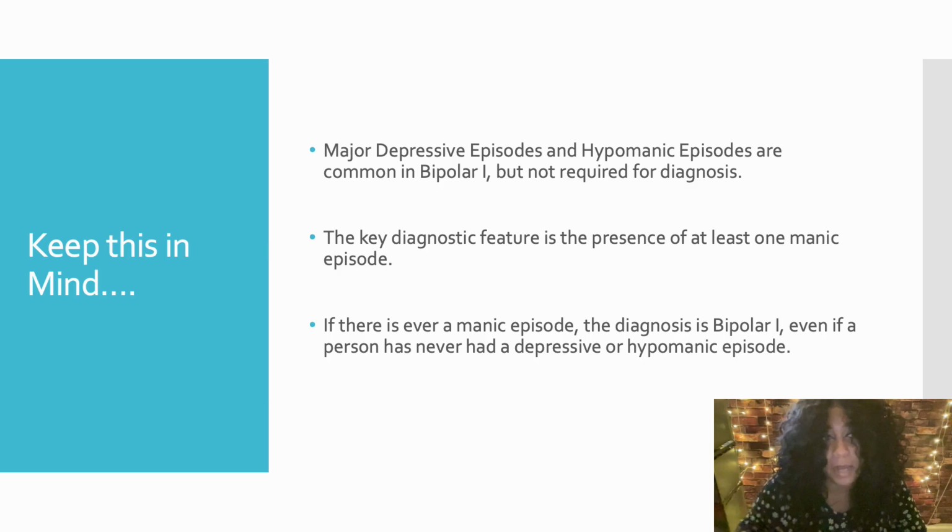So let's keep these few things in mind when it comes to bipolar 1, right? Major depressive episodes and hypomanic episodes can be common, but they're not required for the diagnosis. So you may see some vignettes that talk about how they had a major depressive episode, but they had a manic phase for a total of 1 week. Then you're wondering, well, which answer do I choose? And we'll get to that because I have some questions regarding that. The key feature is at least one manic episode, 7 days. I can't say this enough.